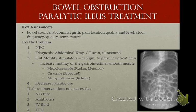So gut motility stimulators will try and get that gut moving again, decrease narcotic use if we can, and if those interventions are not successful, then they will get an NG tube for decompression, antibiotics, IV fluid, and possibly TPN if they're going to be NPO for a while. Make sense? As soon as that gut comes back, though, we want to use it.